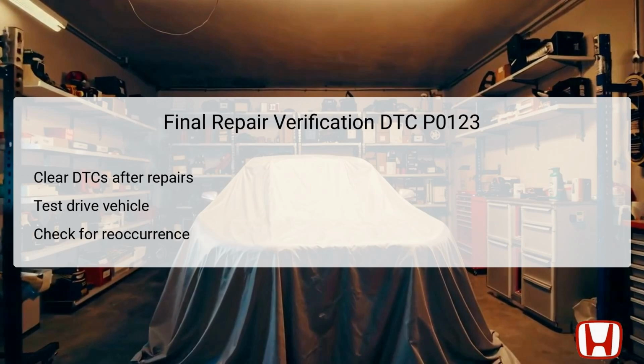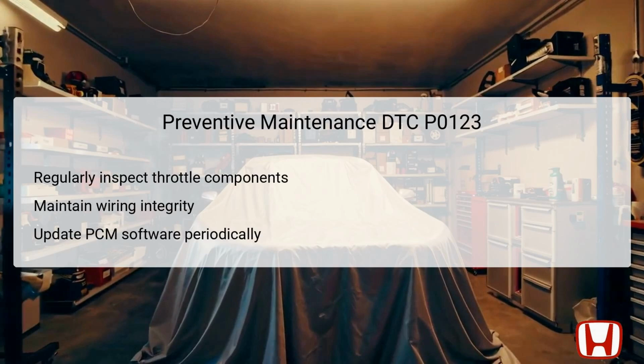intended. It's vital to subject the vehicle to various driving conditions to stress test the throttle response and ensure all related systems function correctly. After the test drive, recheck for any recurrence of the DTC using the diagnostic tool. If no DTCs reappear, it indicates successful resolution of the issue, confirming that the throttle control system is operating as per specifications.